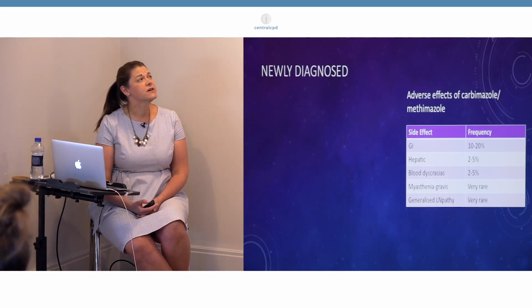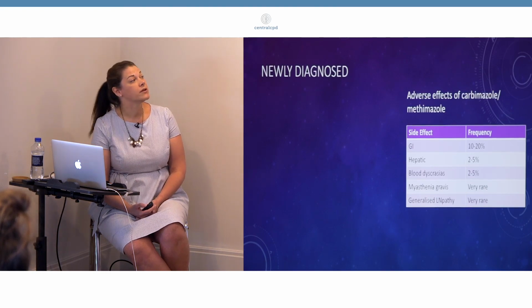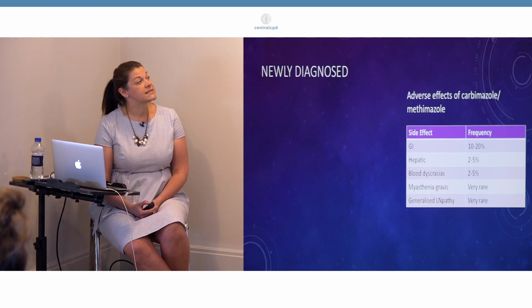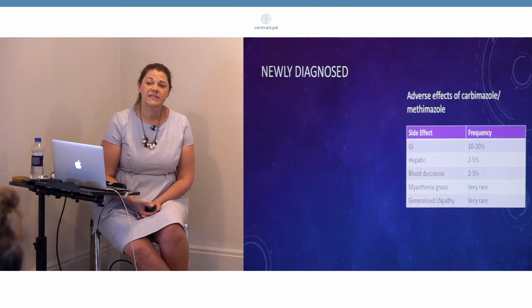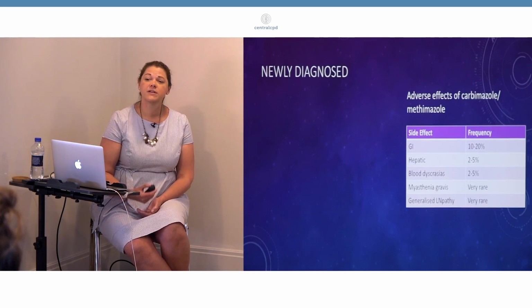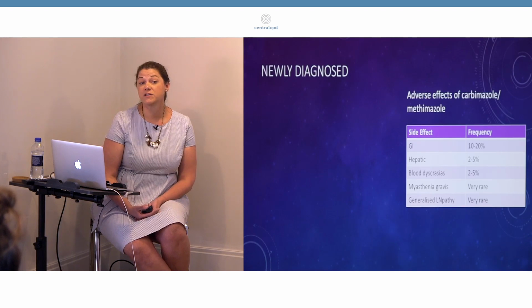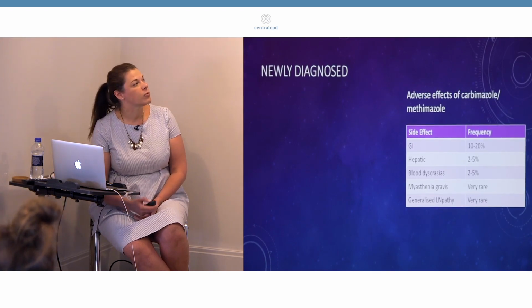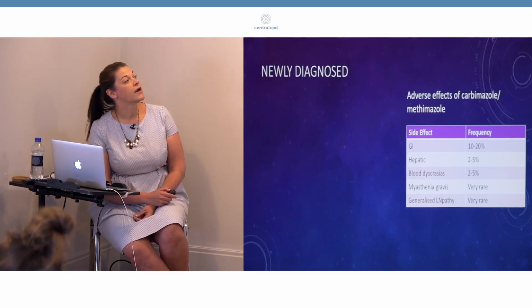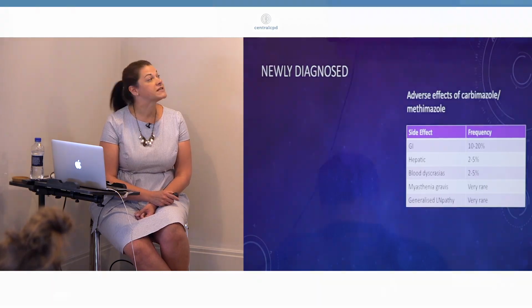In cats and dogs, we don't have other medical options. Okay, in people they do, but in cats and dogs we don't. The only sort of slipstream would be that the transdermal methimazole is less likely to cause gastrointestinal problems. So if the GI signs are what you're seeing, it may be worth switching to the transdermal, and you may get away with it on transdermal. Okay, probably not great for the long term. I'll show you later. But if the GI is the problem, that's the kind of exception to the rule.